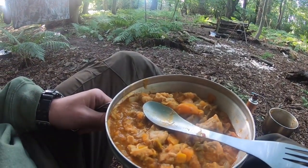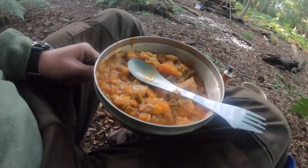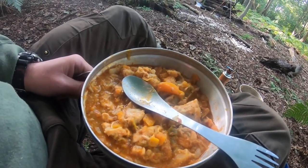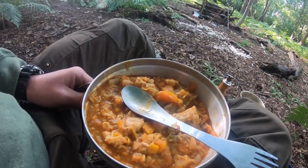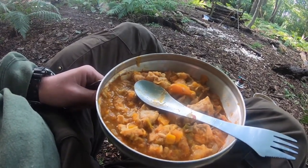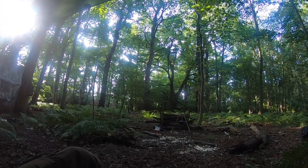Nothing better than a nice bit of curry for breakfast in the morning. That'll get the heart pumping. Tell you what, it's lush curry this, like, that we made last night. Absolutely belter of that. Really nice. Nice and spicy. It reminds us of my ma's boyfriend's curries that he makes. Absolutely lush. Oh, nice morning.